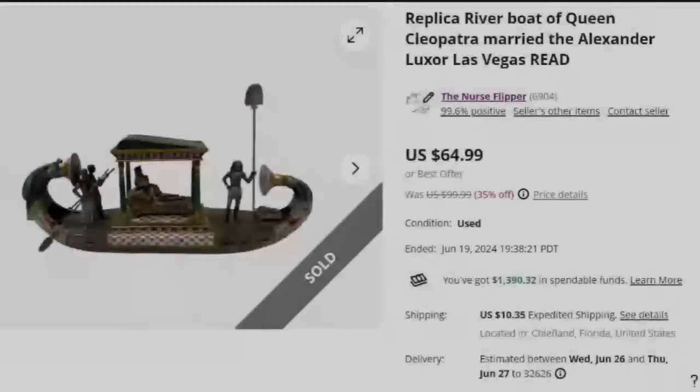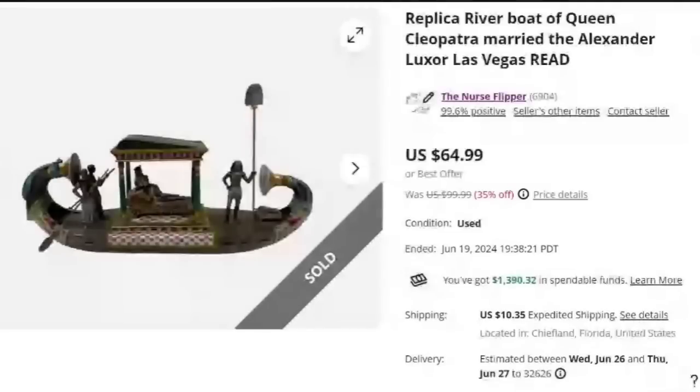Up next is this Riverboat Replica. This was pretty crazy. This one sold for full price. It sold for $64.99. It was just listed back in May, so it sold in under a month. And this thing was in a lot that I got, so I'm actually not very much into it. It's over a $50 profit, and it actually was broke.